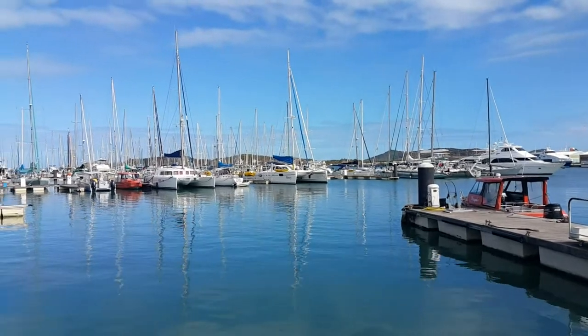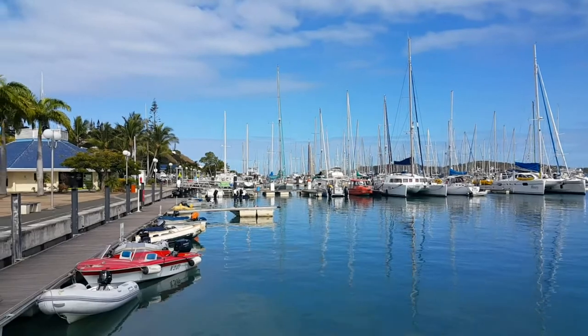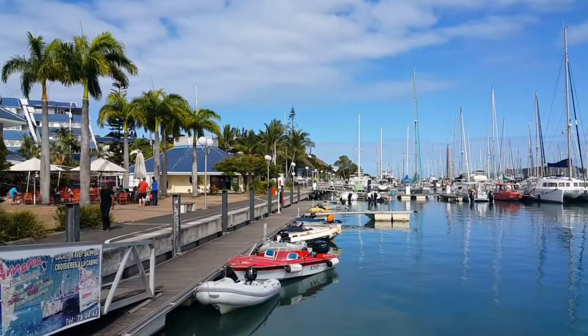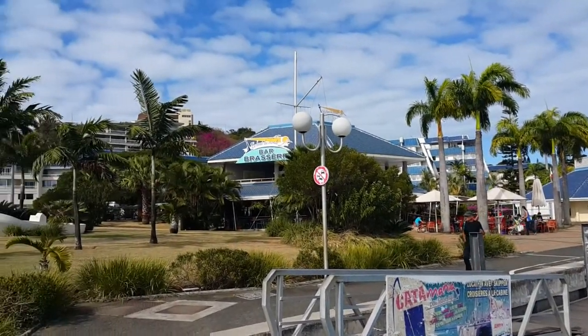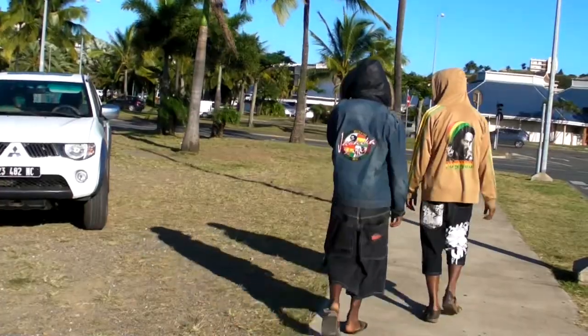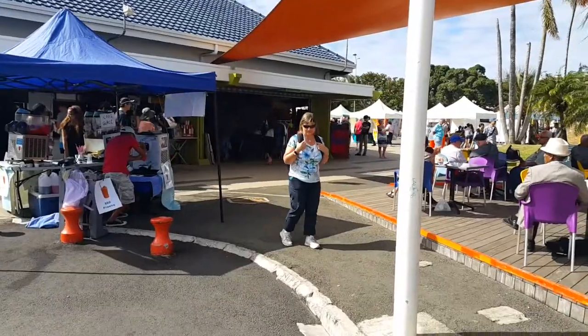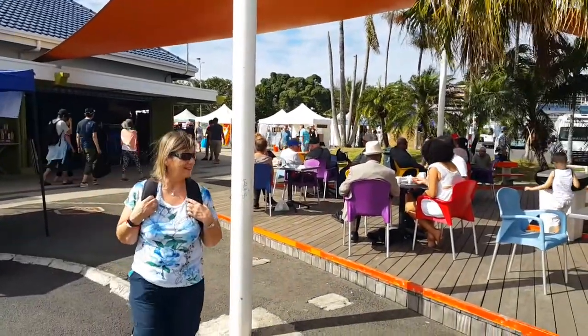Noumea is very much a city of contrasts. Some of it is extremely well off, like this area here, with their boats and beautiful houses. And yet other parts are very, very poor, with lots of people hanging around on the streets. Everything's shut on a Sunday morning, except for the Sunday market. And everything's in French. Parlez-vous français? If you only speak Anglais, then you may have a bit of difficulty.